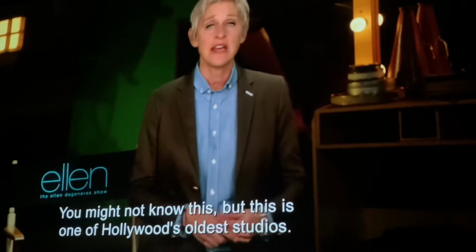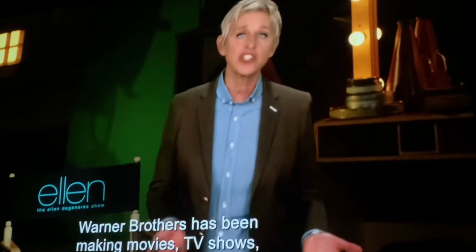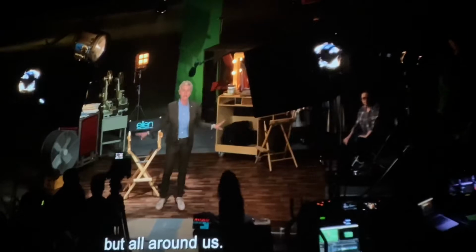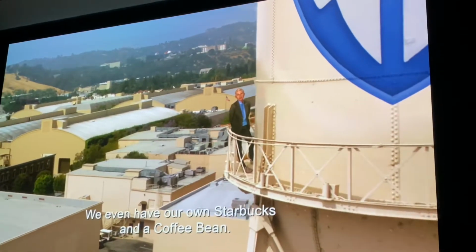You might not know this, but this is one of Hollywood's oldest studios, and for the past century, Warner Brothers has been making movies, TV shows, music, video games, all the entertainment you love right here in this very location. I mean, not in this room exactly, but all around us. Actually, watch this, you'll see what I mean. Warehouse and a gym. We even have our own Starbucks and a coffee bean.